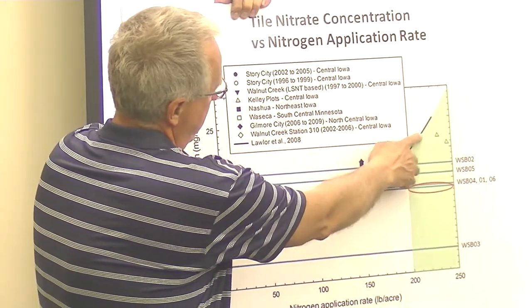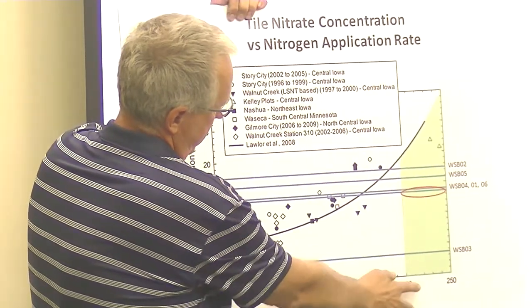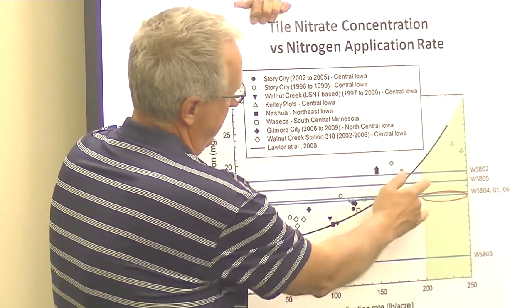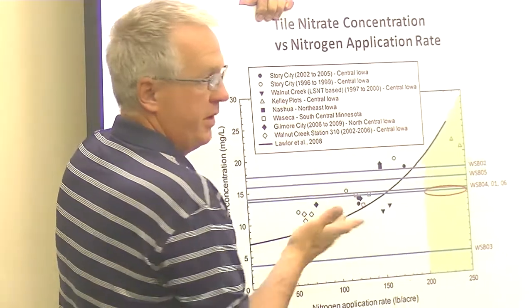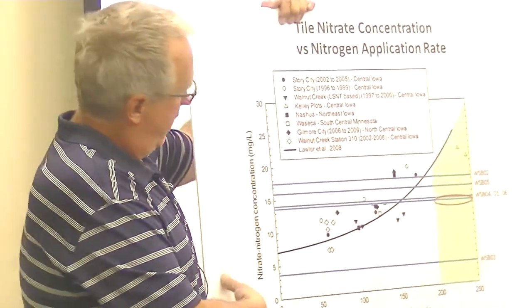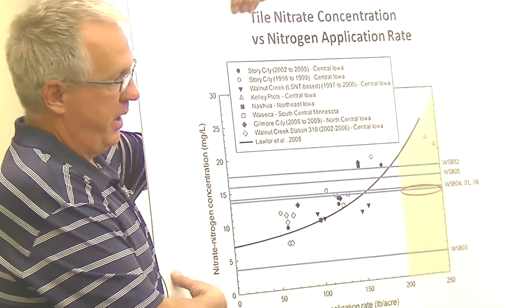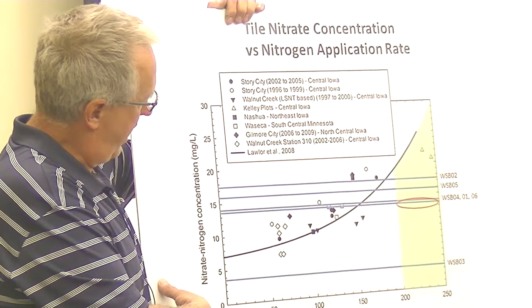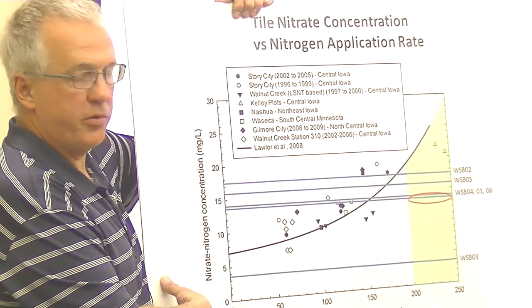Well, if you were putting on this much nitrogen without cover crops, you'd be much higher. So basically what we're seeing in this gap here is what's being taken up by the cereal rye. And so that rye is taking up some of that nitrogen and keeping it out of the system. But like Francis said, rye's not the total savior. Cover crops aren't the total savior.